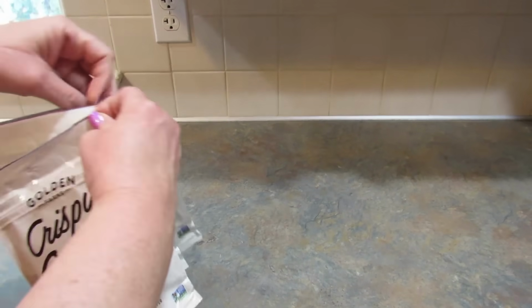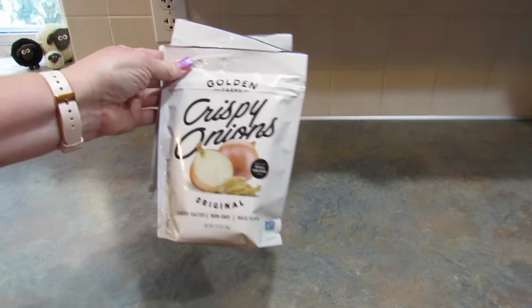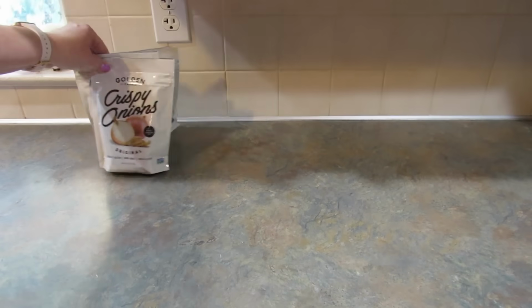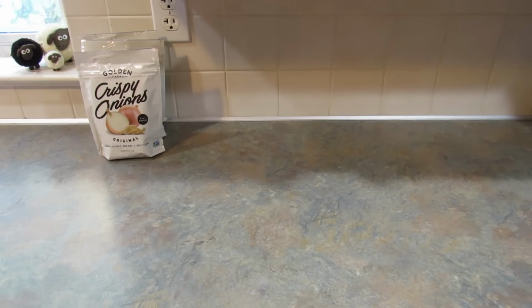All right, so let me show you the things I bought. I picked up three of these Golden Farms crispy onions. My husband and son like to put these in soups and on salads, and they just like them. We've been out of them for a while, and I keep forgetting to get them. So when I saw them this time, I grabbed three.